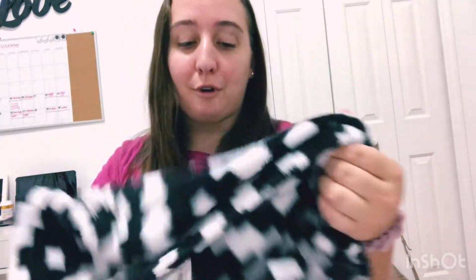The next blanket, I actually don't know where this is from, but my sister gave it to me. I just thought it was really cute. This is from Walmart. I guess that's what the tag says. This blanket of mine doesn't get that much use just because it doesn't really match my room. But it is so soft. When it is really, really cold, which is very rare. I live in Florida, if you don't know.